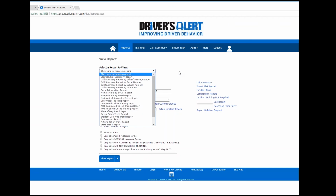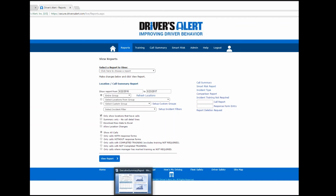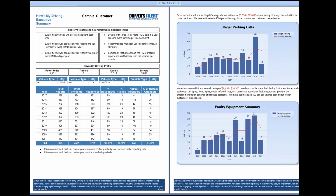But some of the exciting news that Rich and myself mentioned earlier is we've gone above and beyond again. We want to make this as simple and as effective for you as possible, so we've come out with a new executive summary report. I'm going to pull up an example of that for you. Even though you have access to those reports 24/7, 365, I know a lot of times you get busy in your day-to-day operations. Well, we're going to take that excuse away.